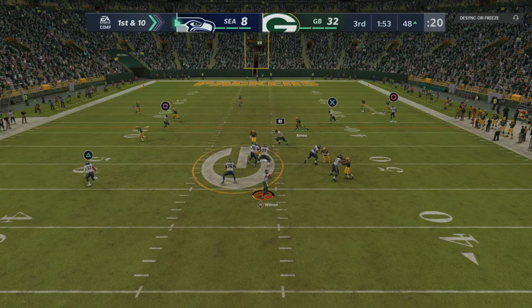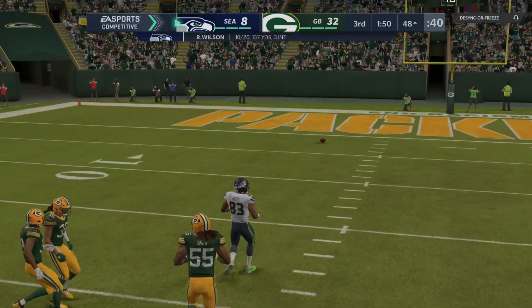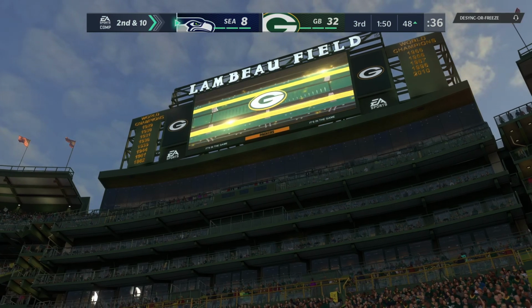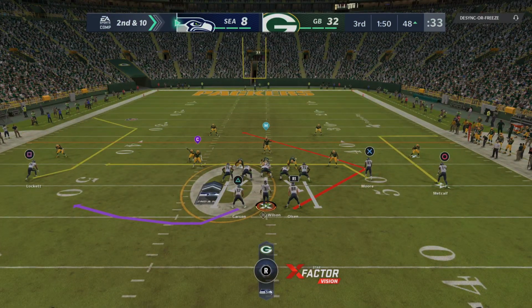Out of the gun, here's Wilson. And incomplete on the deep ball. David Moore, the intended target. And now it's second down. Similar to a shooter in basketball who just connected on the previous shot, they run another set for him on the next play.